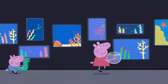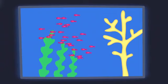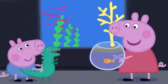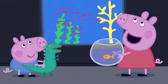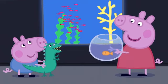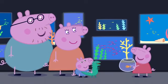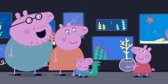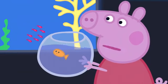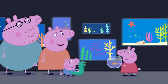Hooray! Broom has a tank full of little fish. Fishy! Teeny fish. Fishy, fishy, fish, fish, swimming in the sea. Who will be a fishy friend for my fish Goldie? Could any of these be Goldie's friend? No, they are too small. Let's see what fish are in the next room.